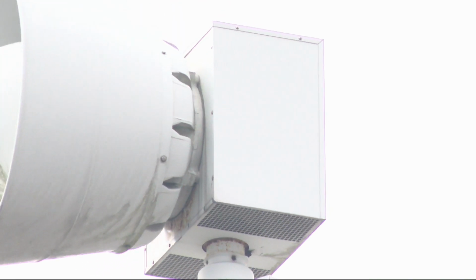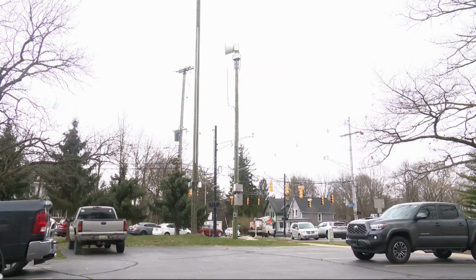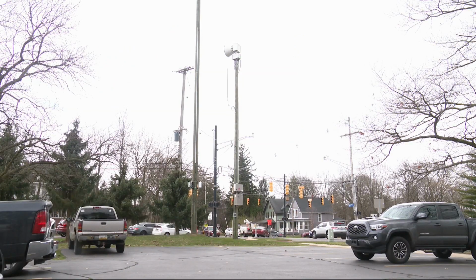That eerie sound of a tornado siren may be a thing of the past in some localities, but others think the warning their sirens give outweighs the cost. For the city of Kalamazoo, we're not going to get rid of our sirens. We are concerned about those that are outside most of the time. You know, the unhoused population, we want to make sure that they have a good warning system.